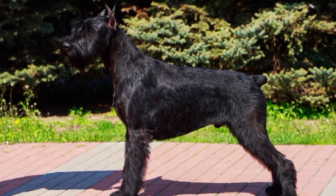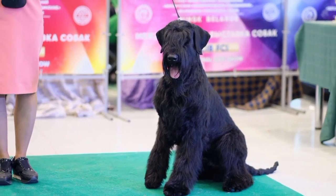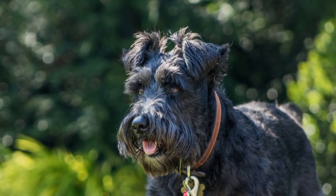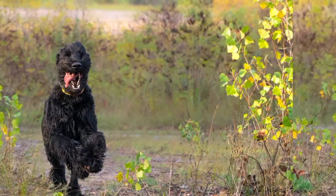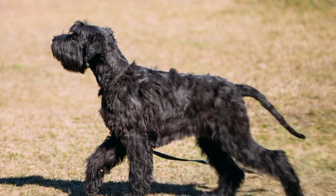Appearance. Giant Schnauzers are one of the largest breeds in the Schnauzer family, standing up to 27.5 inches tall and weighing up to 95 pounds. They have a distinctive square-shaped head with a strong jaw and thick, bushy eyebrows. Their coat is wiry and comes in two colors, solid black and pepper and salt. They also have a docked tail, which is a common practice for working dogs.